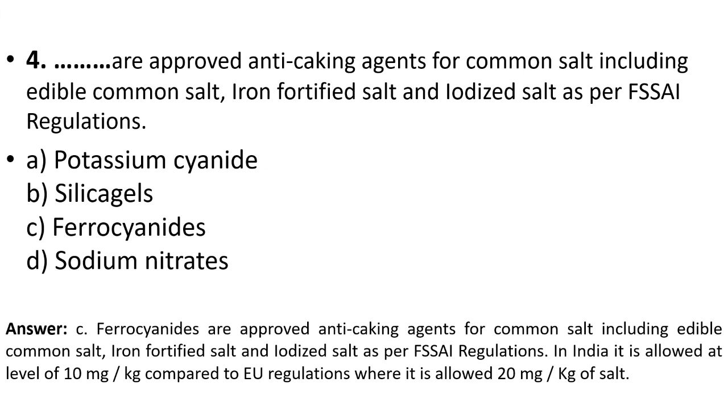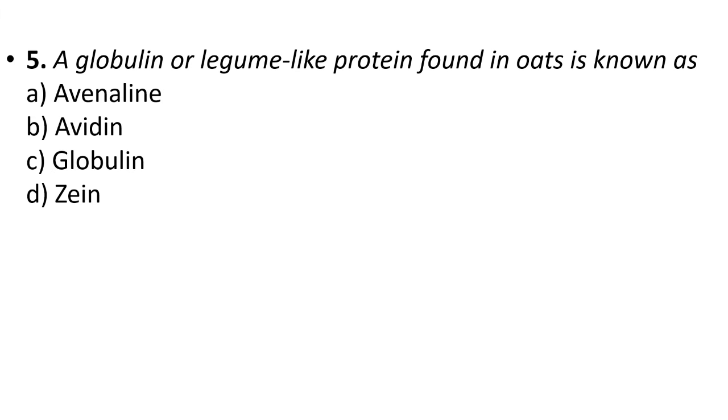Ferrocyanides are approved anti-caking agents for common salt including edible common salt, iron fortified salt and iodized salt as per FSSAI regulations. In India, it is allowed at a level of 10 mg per kg compared to EU regulations where it is allowed 20 mg per kg of salt.